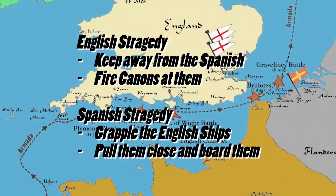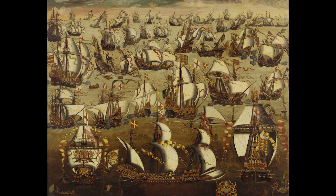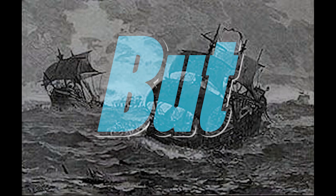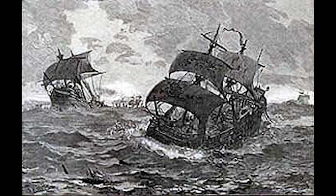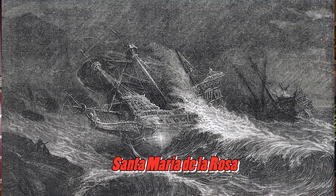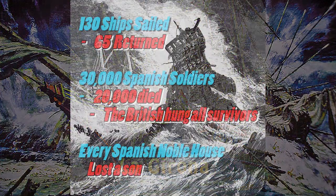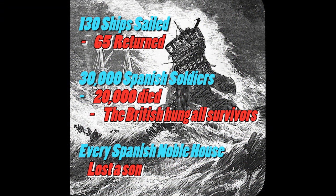The Spaniards passed up towards Scotland. They entered the North Sea. But, and here's another but, they met a storm, a huge storm, and it sank much of the fleet and drove many ships onto the rocks. That ended the Spanish invasion of England.